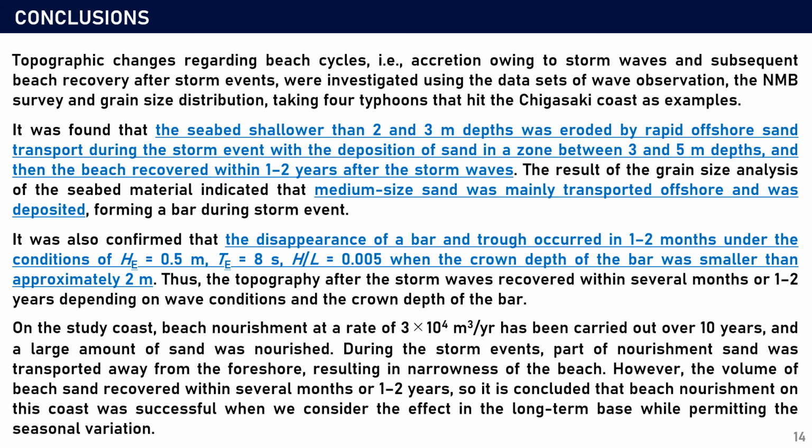It was also confirmed that disappearance of a bar and trough occurred in 1 to 2 months under the condition of energy mean wave height of 0.5 meters, period of 8 seconds, and mean wave steepness of 0.005, when the ground depth of the bar was smaller than approximately 2 meters. Thus, the topography after the storm waves recovered within several months or 1 to 2 years, depending on wave condition and the ground depth of the bar.